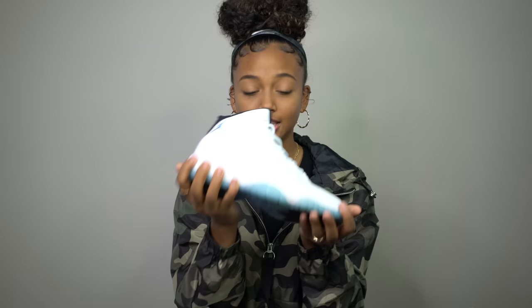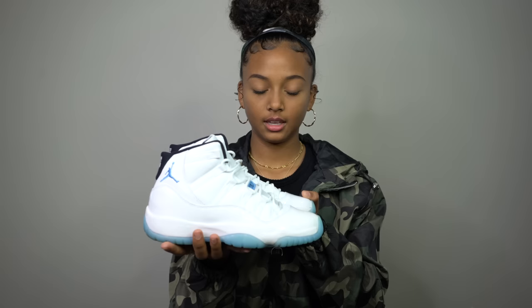I mean, I do wear them on special occasions. You can kind of see they have gotten their wear, but these are just such a beautiful shoe and I just can't let anything happen to them.